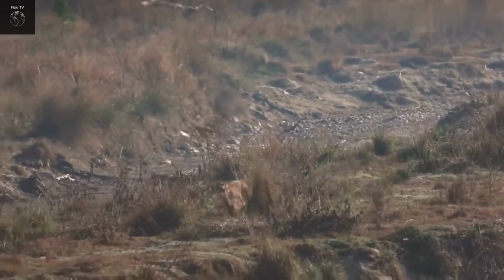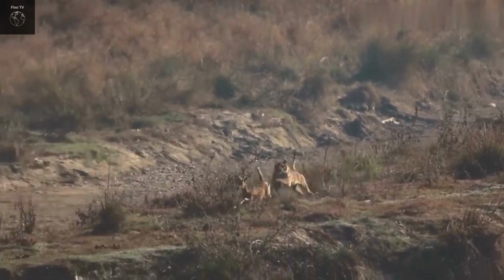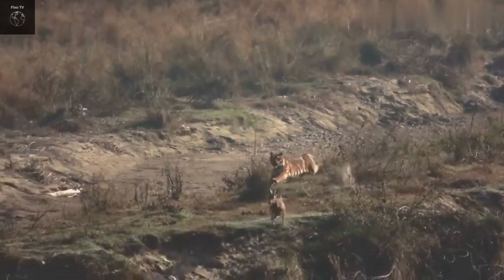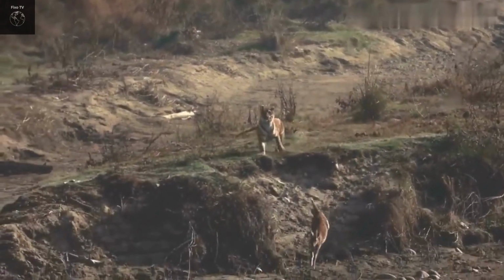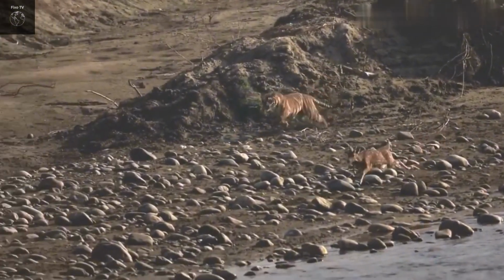The life cycle of tigers goes through various stages from birth to maturity and old age. Here are the main stages in the life cycle of a tiger. 1. Breeding. Mating. Tigers do not have a fixed mating season, but they typically mate in winter.